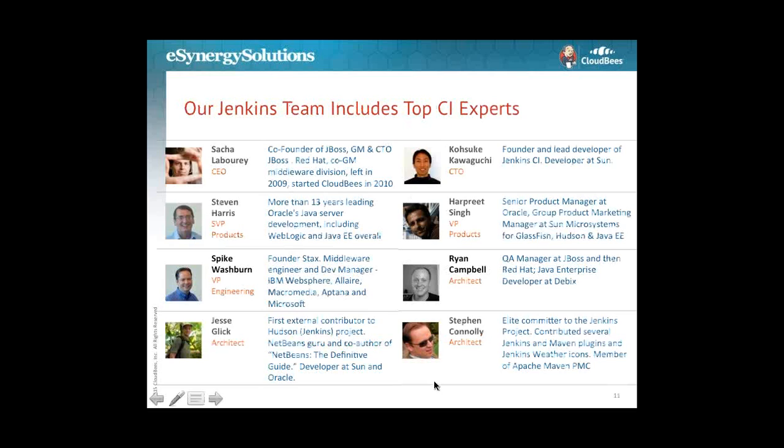So a look at our team. We were founded by Sacha Labourey, who came from JBoss and then on through Red Hat. Kohsuke Kawaguchi is our CTO, and then we've got a very strong team membership based on people with sound engineering through Sun and Oracle and other large companies. And as I noted earlier, we have Jesse and Stephen and Ryan as key architects within our team.